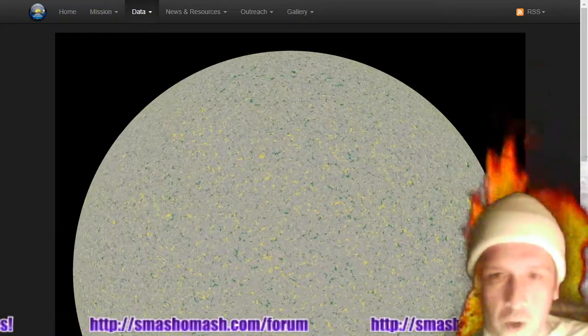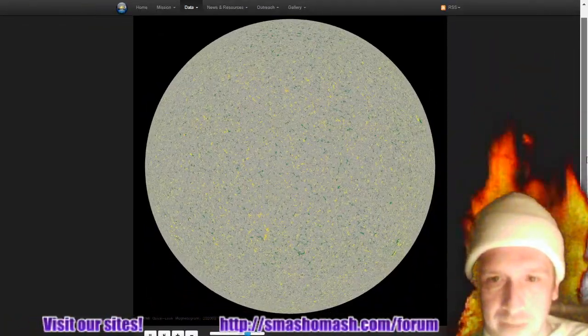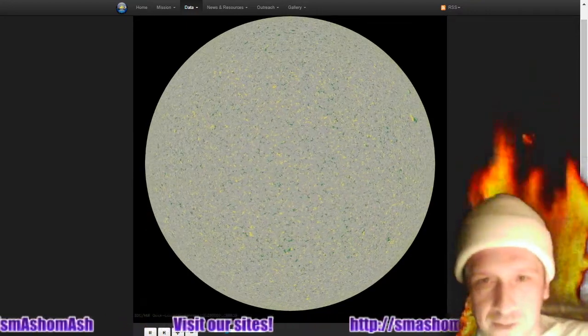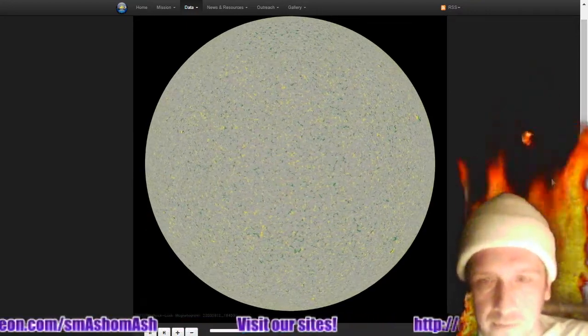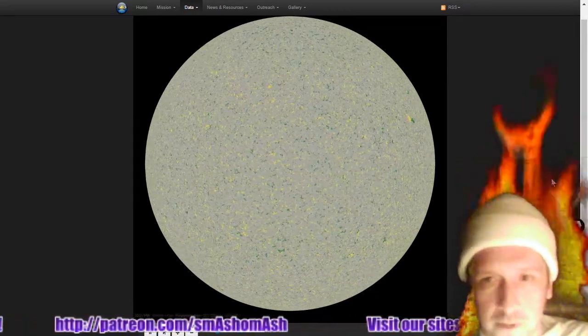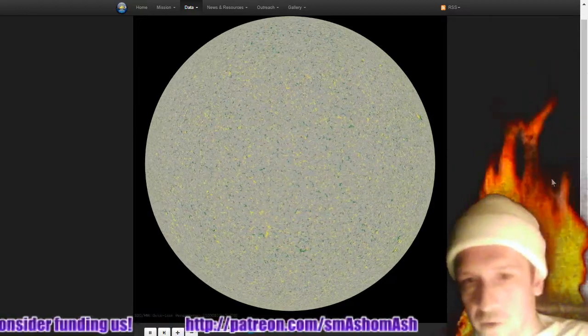Next, we're looking at a one-day view, the colorized magnetogram, to see some areas of magnetic activity and organization setting in the west, otherwise no sunspots. In fact, no sunspots, period. And we've got some more views for you.